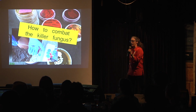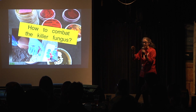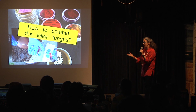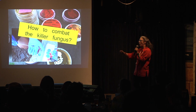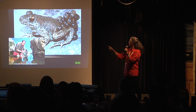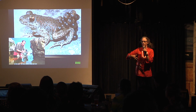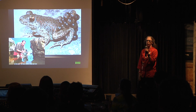Well, you might want to combat it. We can dry out the entire ecosystem because that kills the fungus, or we can treat every single frog with athlete's foot powder. Of course, that's not very helpful. We've tried putting probiotic ointment on these frogs in the wild. Helps for a short period of time. Similarly, in Spain, they've dried out whole rock pools, taken the frogs inside, put athlete's foot powder on them, and put them back. Works great for a short time.